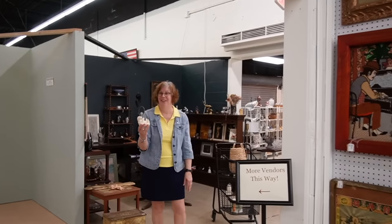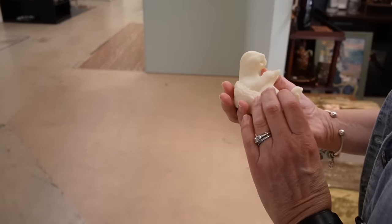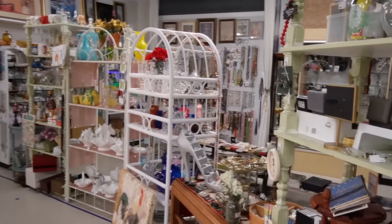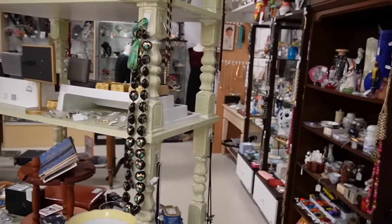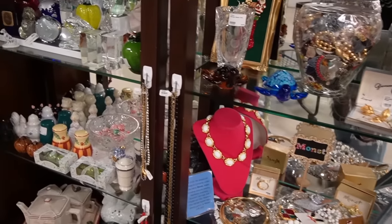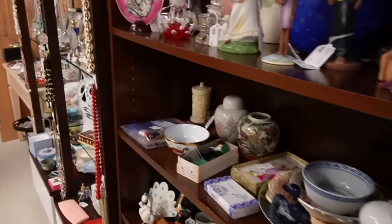Oh, he's a cute little sea otter. Resin. Aww. He's cute. You might like some of the stuff that's over there. Oh, yeah. Put my card in there. Yeah, no, this is a leave your card outside kind of booth. Wowzers. Lots of fun stuff in here.